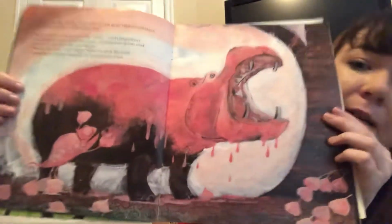There's the chameleon painting the hippo bright pink just like he is. And the hippo's really excited about it.